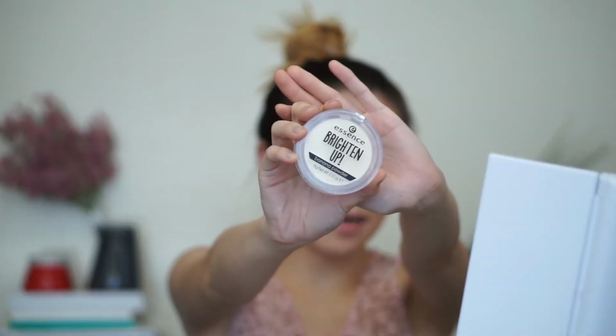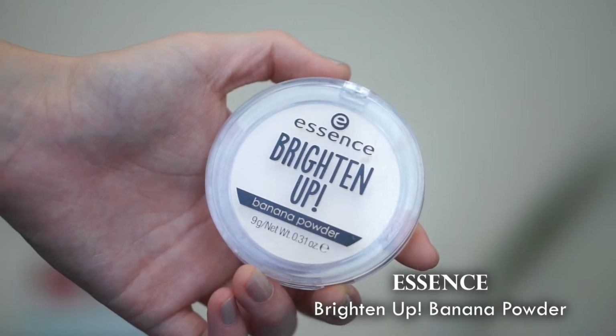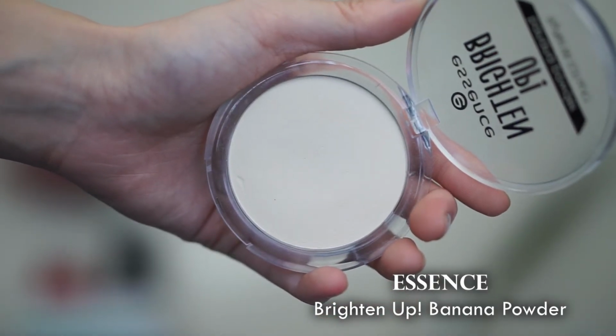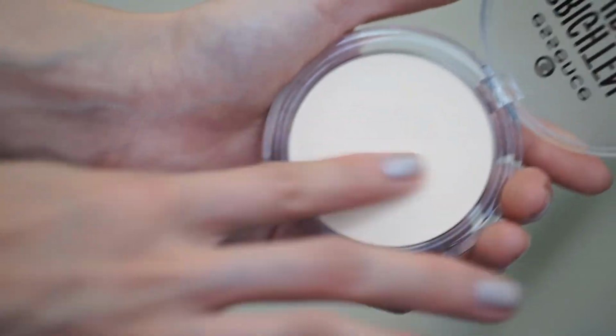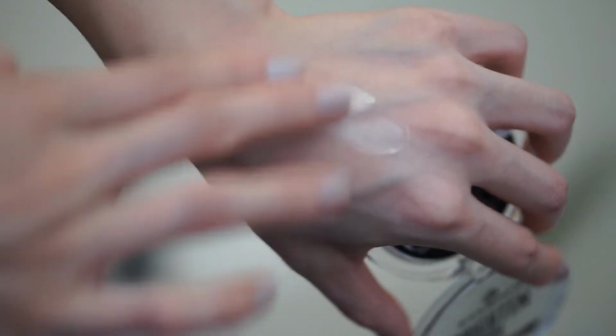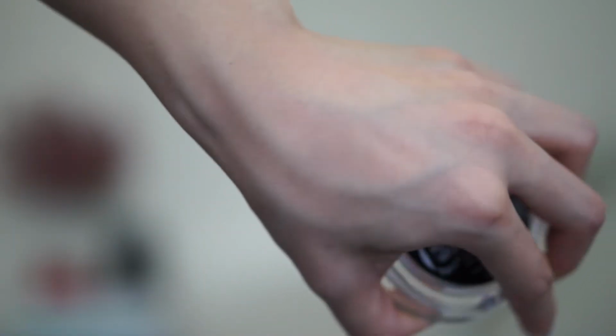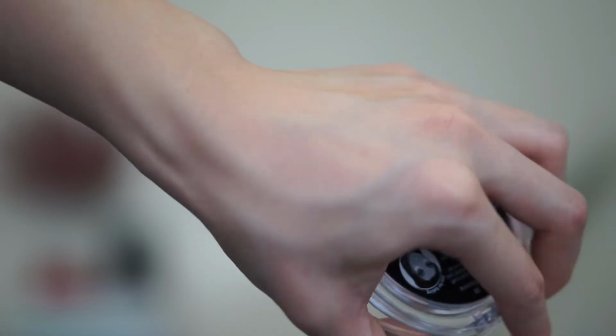Alright, so this is what my face looks like after foundation and concealer. To set my face, I am using the Essence Brighten Up Banana Powder. This is about like a $5 drugstore powder that's so creamy. It just brightens up your under eye really nicely. It is not a very strong yellow powder. It just has enough of a yellow undertone for it to cover up some of the darkness and shadow under your eyes, but also just lift up your skin and make your face seem brighter and more youthful.